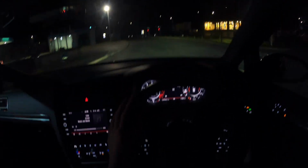Right, let's put it back into eco mode while we approach this nice little complex. You know what, I probably should have checked that these guys are even open.